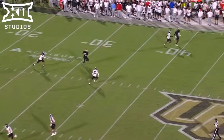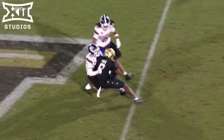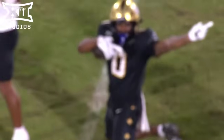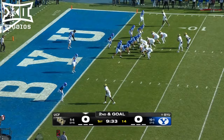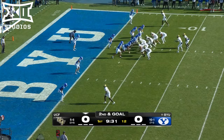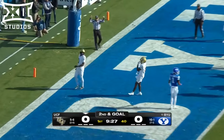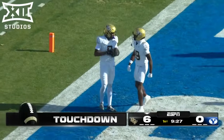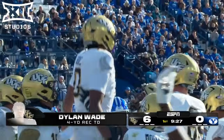Because what did we say? Get the ball to your playmakers. They love getting them ball down the seam. This is a nice layer throw over the linebacker before the safety can come downhill. Nice throw. 11th play of this opening drive for UCF. On 2nd and goal, Jackson to the end zone for a touchdown. And he does find Dillon Wade for the opening score of the game.